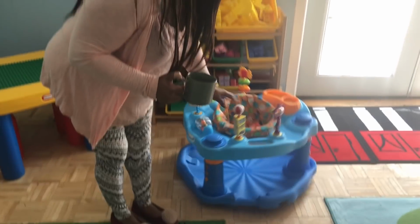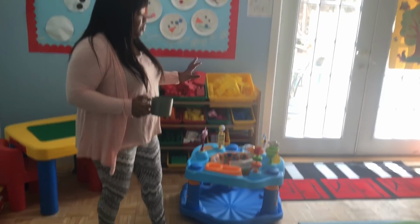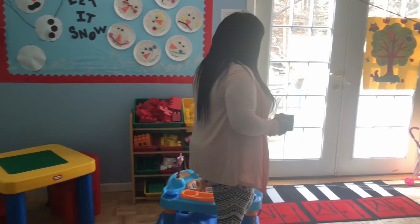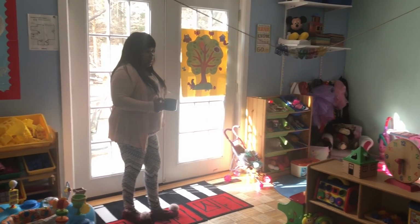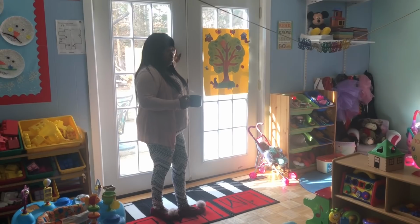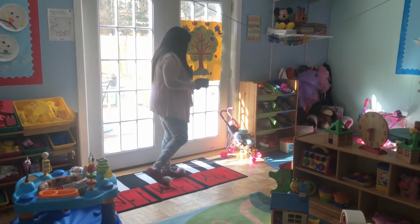Okay, this little bouncy is from Mila, which is our baby. So when she's around, we move things around for her so that she can be a part of the action as well. So this here is an exit that we have that lets out into our backyard, which I'm not going to show you this morning because it's really cold out.